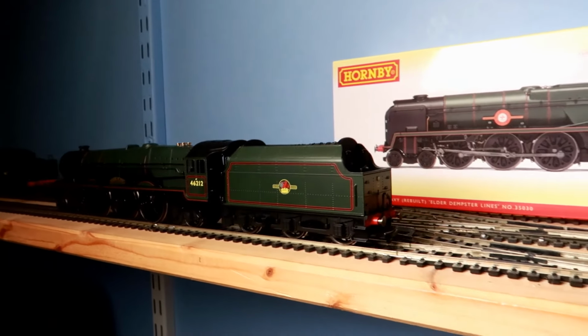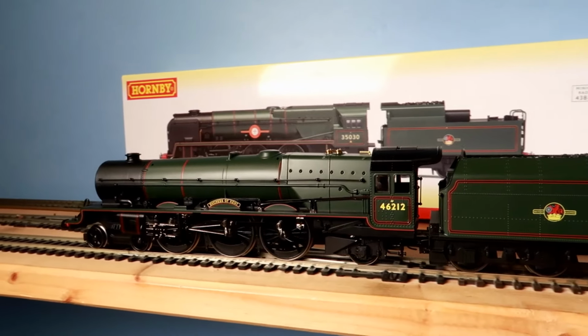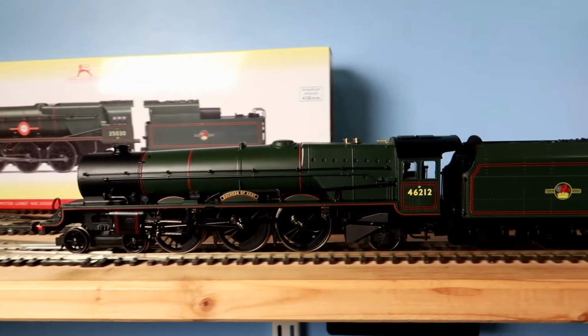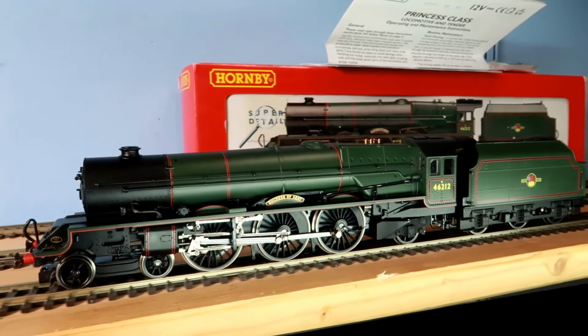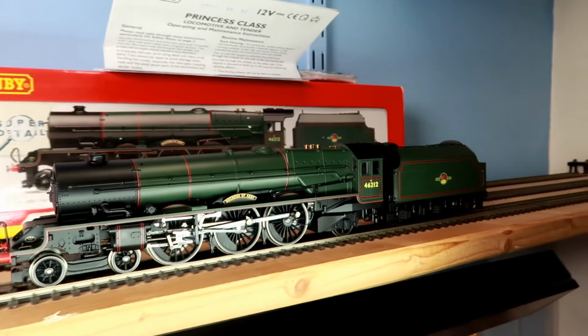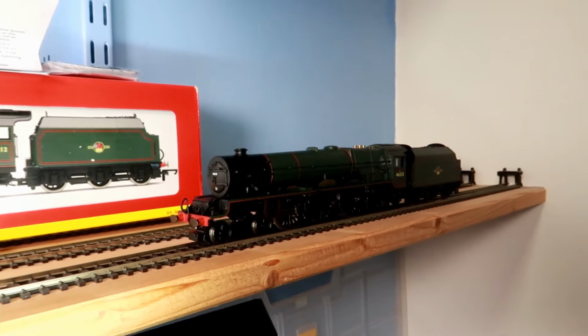So here we are. That crosshead does still jump a little bit, but it may sort itself out, or I may find out what I might need to do to get it working. But this was virtually a non-runner. Now look at her.